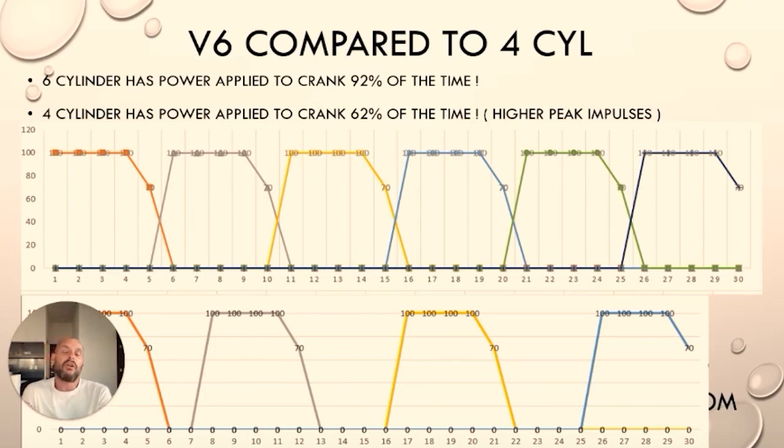A lot of redrives fail because the peak torque on that redrive is a lot higher than the horsepower of the engine. Because if you look at the 4-cylinder down below, which is 62% of the time there's power on the crank, that means that 38% of the time that propeller is driving the engine backwards. It's trying to stop it. And so between driving the engine backwards from the propeller because there's no power applied to the crank, but there's still wind on the front of that prop, right? Between driving that prop backwards and the crank then having power on it from the cylinder firing, that back and forth is what creates what's called the peak impulse that a lot of people talk about. And that's where a lot of these redrives break.